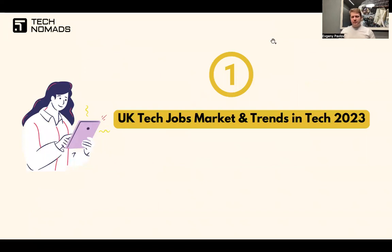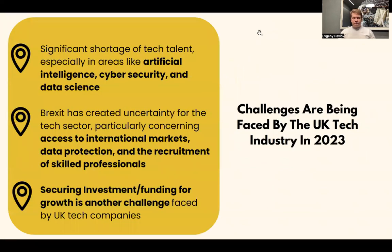Let's talk about UK tech job markets and trends in 2023. It's important to understand what are the initial challenges being faced by the UK tech industry. As we all know, different outside events have happened for the last 3 years, starting from COVID and finishing with the financial crisis, economic crisis, and political instability in the world. So today we will discuss, first of all, one of the challenges: a significant shortage of tech talent, especially in rapidly growing areas like artificial intelligence, cybersecurity, and data science.